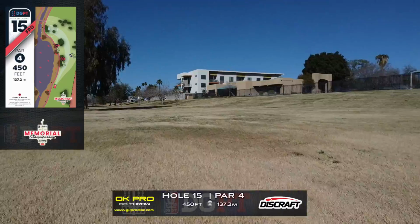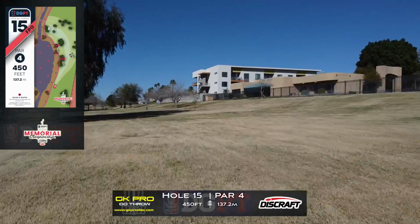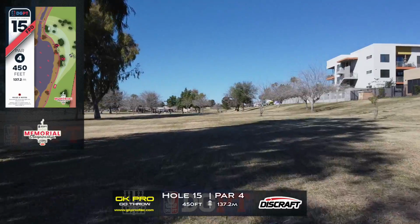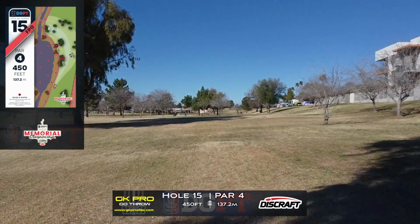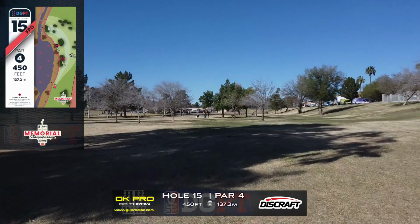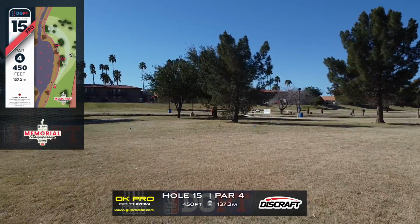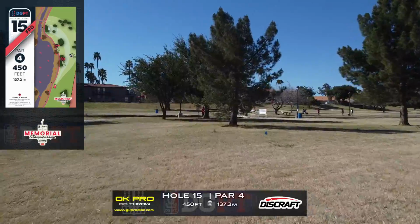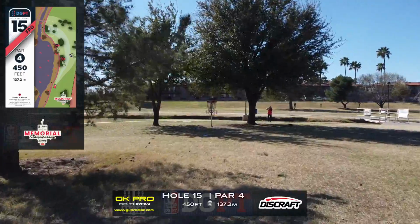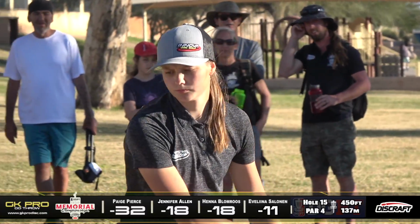Hole 15 is a par 4, 450 feet. Right off the tee, it's a big hyzer bomb. You may even be able to get some nice ground action towards the basket. I think a lot of these ladies are trying to push as far as they can deeper so that they have maybe a more wide open approach to the basket. But even if you land a little bit shorter on a hyzer line, you still have multiple straight lanes right to the green. Sort of where the drone is following, that tree can come into play, but usually a nice hyzer forehand chip shot or straight backhand putter shot should do the trick.